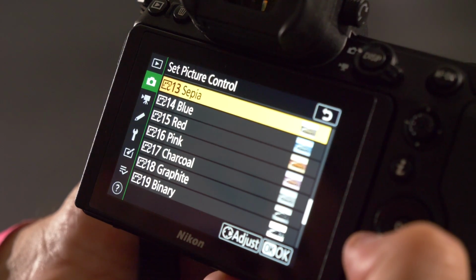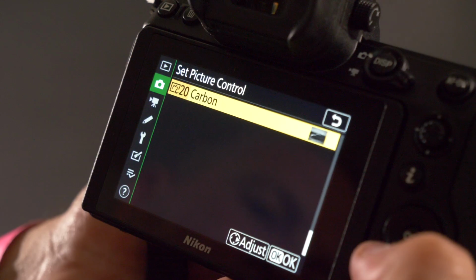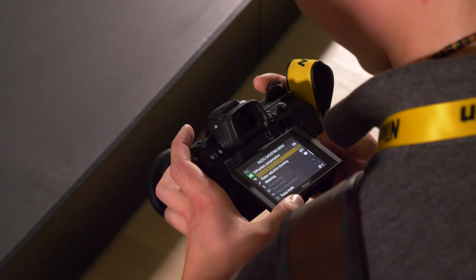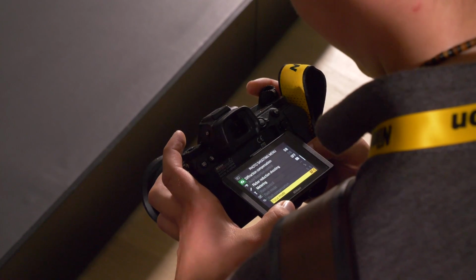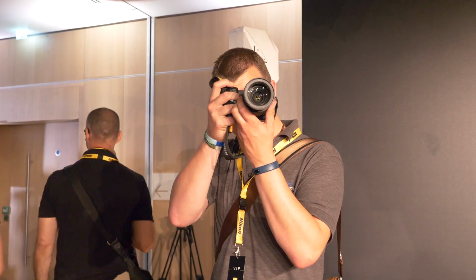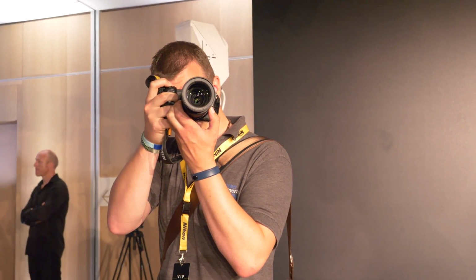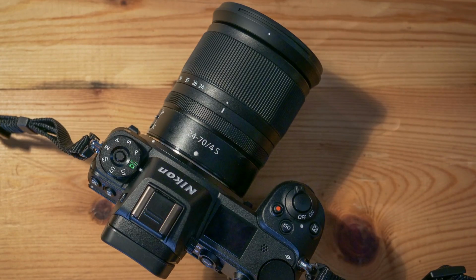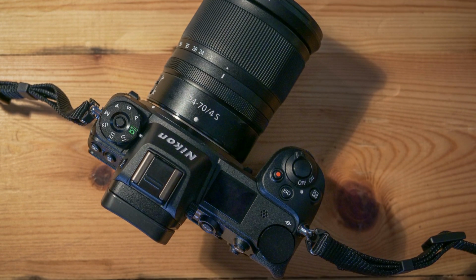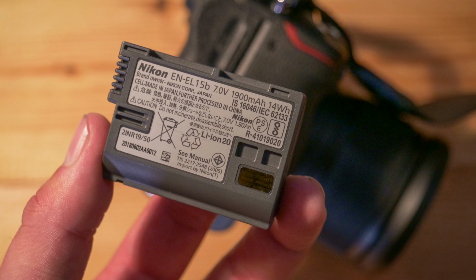The intuitive user interface is easy to get around using the tilt touch LCD screen. For anyone wanting to shoot through a viewfinder, the 3.6 million dot EVF is bright and clear with an anti-reflective coating. Silent shooting is also possible, and the EVF is flicker-free, meaning you never lose your subject's position. Made from a magnesium alloy and built to the same class of weather sealing and dust resistance as the D850, the Z series are made for tougher environments.